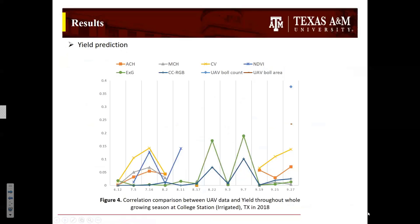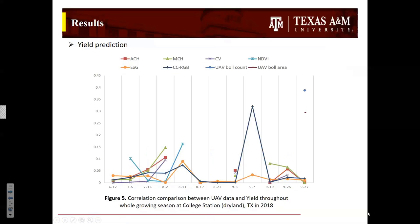Also, correlation analysis was performed between yield and all the UAV data, which includes canopy cover, canopy volume, canopy height, and vegetation indices. This graph shows the correlation comparison between UAV data and yield throughout the whole growing season at the College Station irrigated trial. The x-axis is the date, the y-axis is the R-square. But I have to mention, because of plant lodging and late harvesting, yield is highly affected, which probably resulted in this poor correlation at College Station. The same for the dryland trial at College Station.